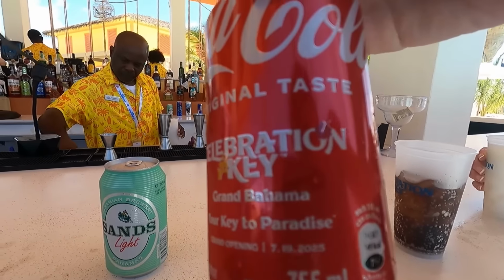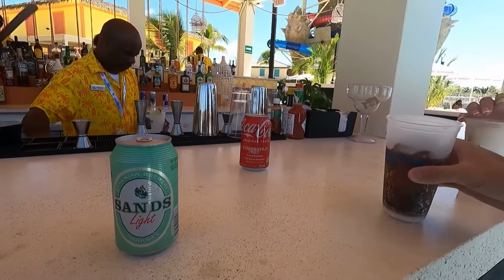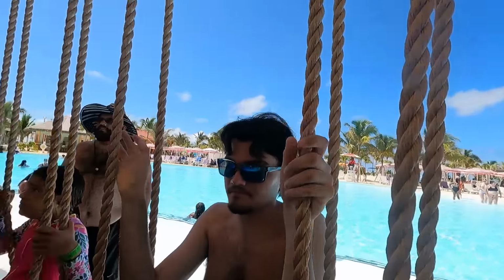Matthew is pointing out that this is a celebratory can of Coca-Cola here. First off, they've got the Coke here, and it's a Celebration Key, specially made, original taste, special for Celebration Key. So Sharon's enjoying a margarita.